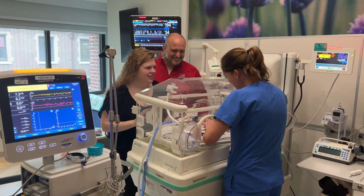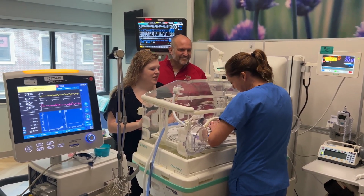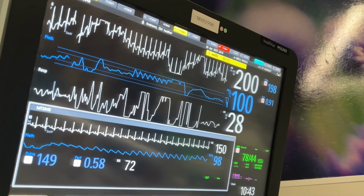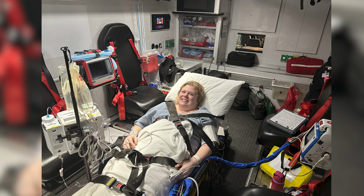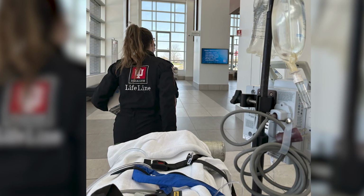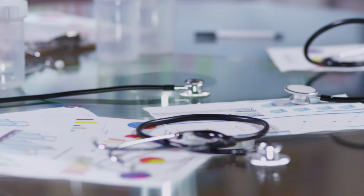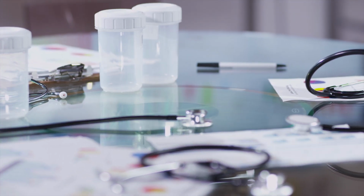Heather Andrews is usually on the doctor side of the hospital experience, working as an OBGYN, but complications due to severe preeclampsia during her own pregnancy led to her being transported to the Riley Maternity Tower. Her condition was briefly stabilized, but then things took a turn. Her lab showed she was heading toward HELLP syndrome, a life-threatening condition.